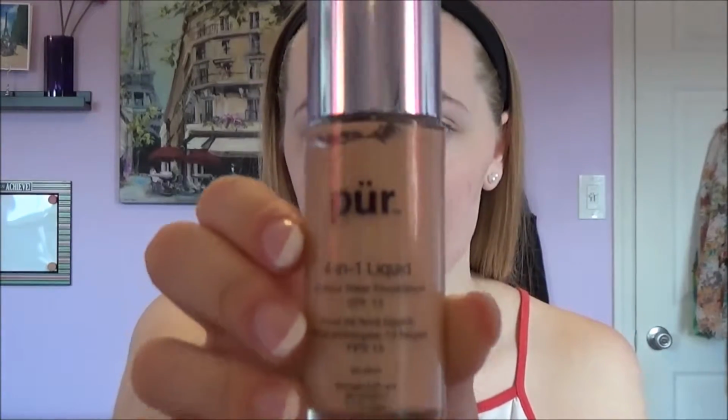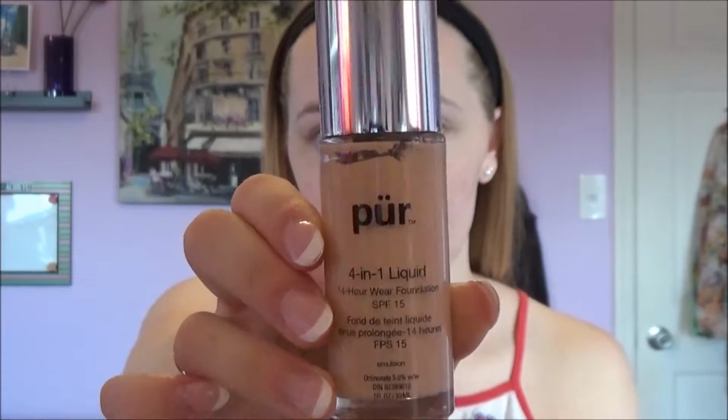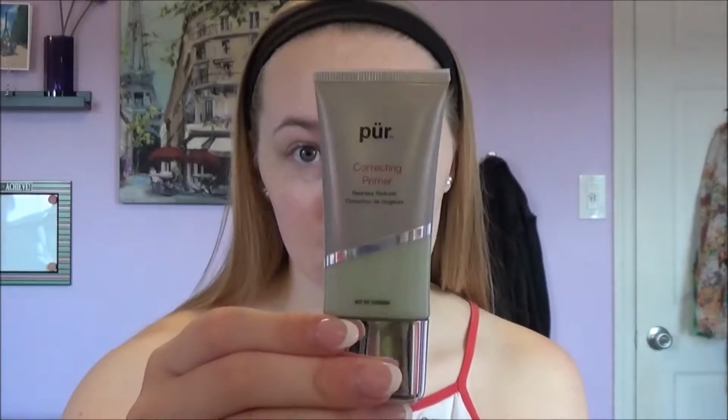What I got all together to do this foundation routine, the new products I got, were the 4-in-1 liquid 14-hour wear foundation with SPF 15. It is a pump bottle, which I actually really like. Then I got the Pure Cosmetics Correcting Primer, Redness Reducer. It's green, and I'll tell you why I got this in a minute. I needed a primer, but they gave me this one specifically to color match me.